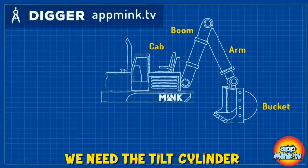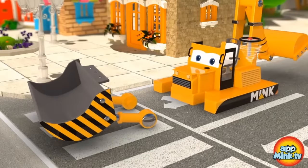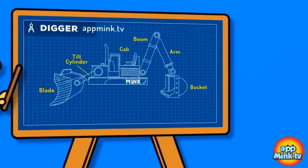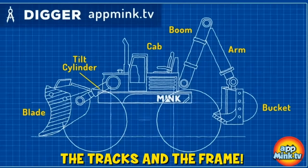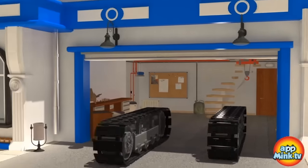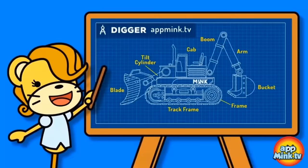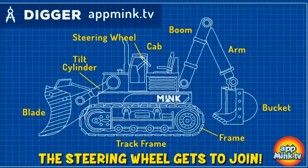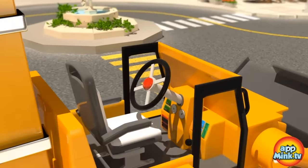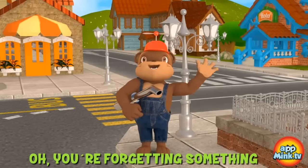So, next up, we need the tilt cylinder and the blade. Great work! And now, the tracks and the frame. Now we're ready to get rolling. Finally, the steering wheel gets to join. And now we're ready to help fix the tunnel. Oh, maybe a bit more power first. Oh, you're forgetting something.